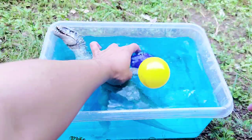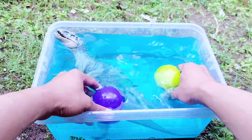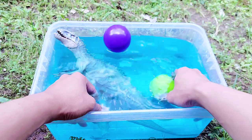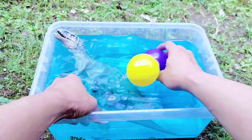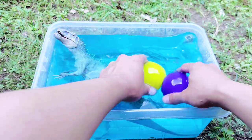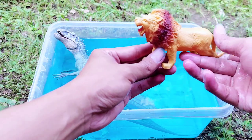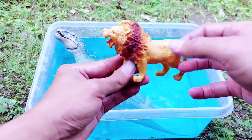Look, there are two balls here, the purple one and the yellow one. Look, I'm playing with the balls here. All right, the Indominus Rex sinks in the blue water. And next, there is, whoa, this is a wild animal.